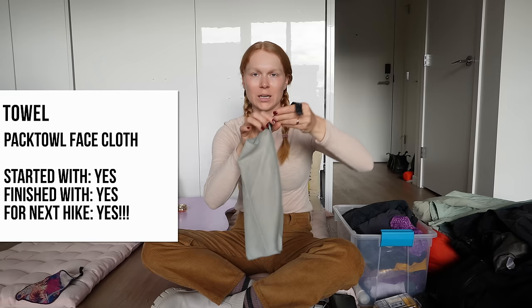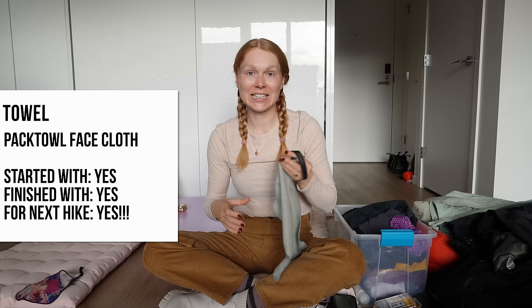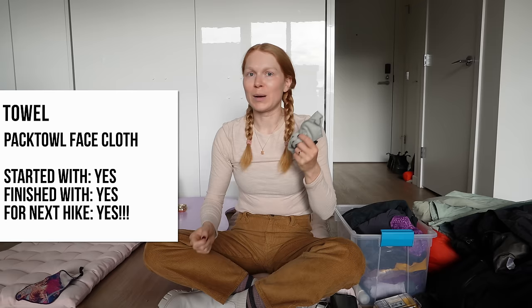This was a last minute addition. I bought this on my way to the trail, like the day before I started. It's a pack towel face cloth, and I used this all of the time. There are some spots along the PCT where there's a shower, but there's no towel. So this is my towel. I used it to wash my face and my feet pretty much every night. And I used it to blow my nose. I used it for so much. So I would highly recommend a little towel like this.